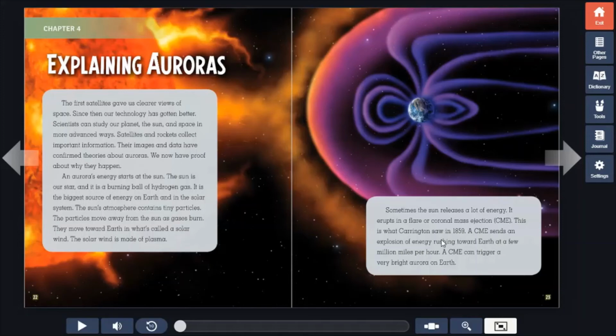Sometimes the sun releases a lot of energy. It erupts in a flare or coronal mass ejection, CME. This is what Carrington saw in 1859. A CME sends an explosion of energy rushing toward Earth at a few million miles per hour. A CME can trigger a very bright aurora on Earth.